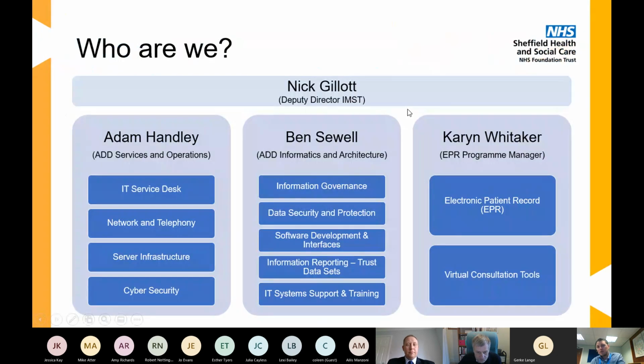So first, who we are. Nick Gillett is currently our Deputy Director of IMST. I think he's on leave today. There's myself, Adam Handley. I've worked in the Trust for 11 years now, starting off as a student back in 2009. I've worked my way up, and I'm currently in this Assistant Deputy Director role for about 10 months. So it's been an interesting start to the job, going through all the COVID. As you see on the slide, I currently look after the service desk, all the network and telephony, server infrastructure, and some of the cybersecurity elements.